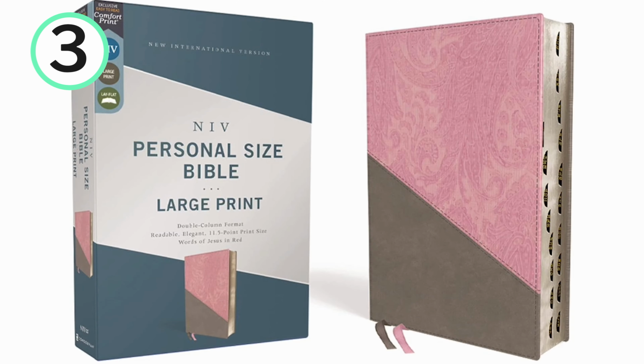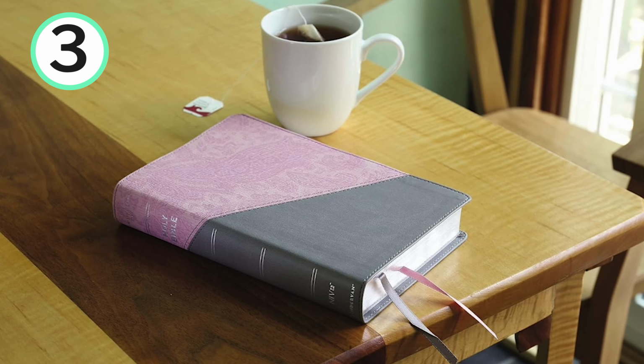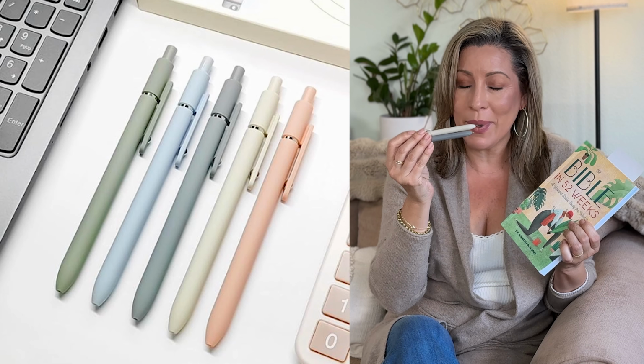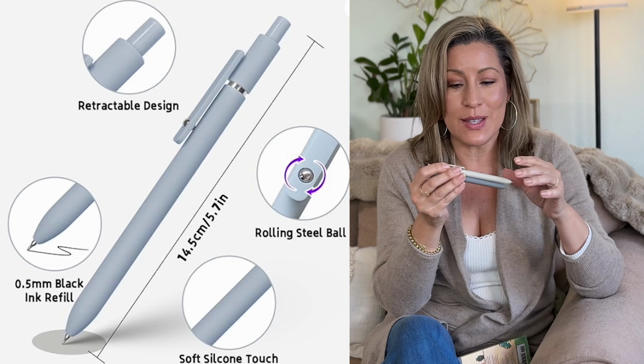Okay, the next item on my list is a Bible gift set. So a beautiful new Bible, I think, is a great gift to receive. And then something I've been loving is a Bible study book to just keep you on your studies, to keep you reading, to keep you engaged. And I really have been liking this Bible in 52 weeks. It also has you answering questions and things. And so including a beautiful pen set is great for this gift set.